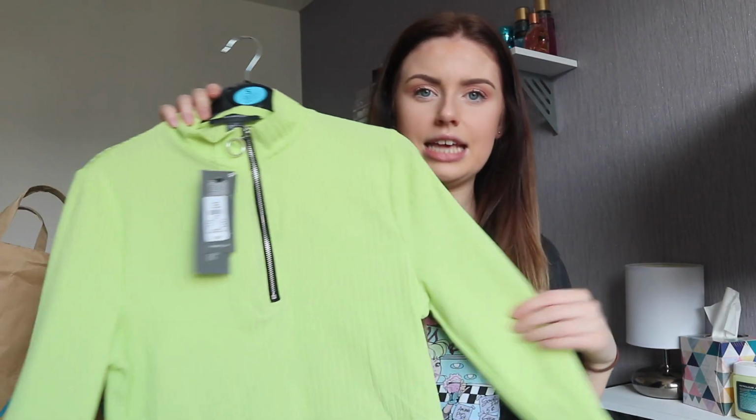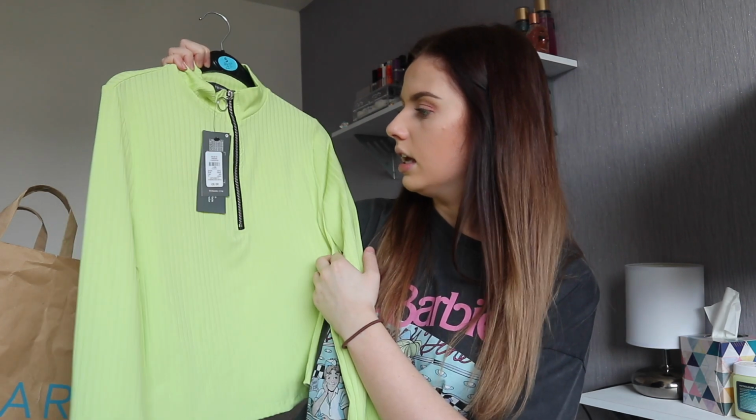I then picked up this, which is a luminous top.